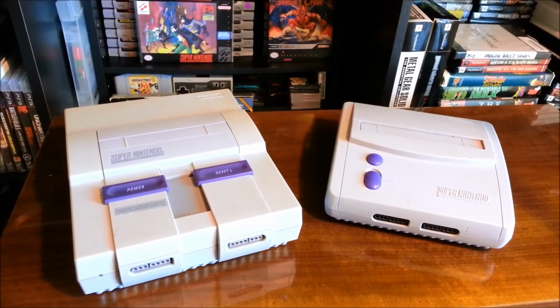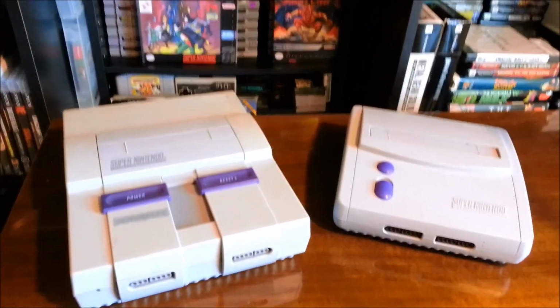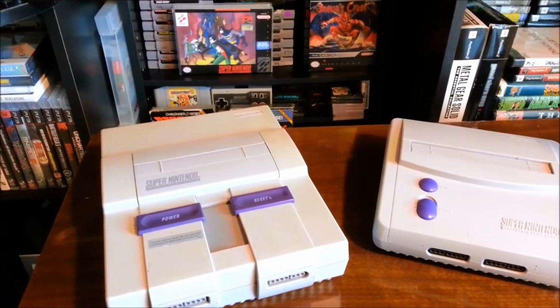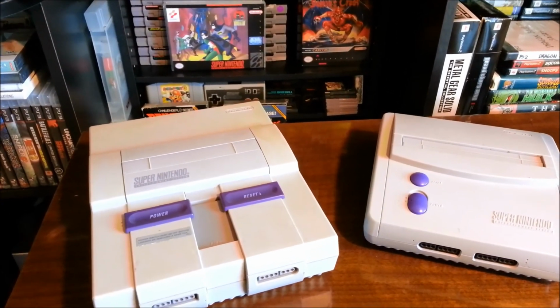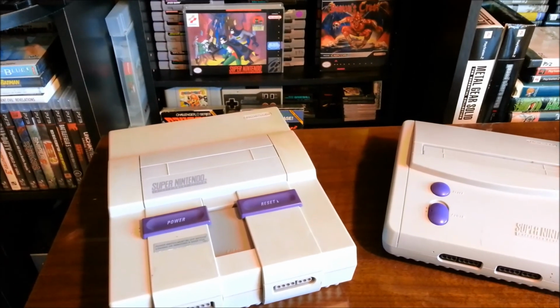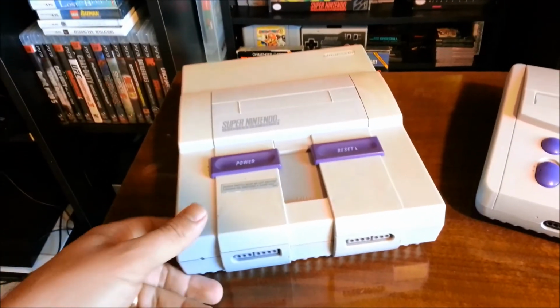Hey guys, Retro Gaming Maniac here, and today I just wanted to show you my Super Nintendo collection. Now I only have about 50 games total in my collection, so I don't have that many. And about half of the games I have are ones that I had growing up, so a lot of them are in rough shape. But I'll go ahead and show you the games I have here in a minute, but first I want to show you the two systems I have.